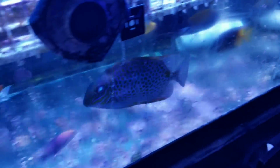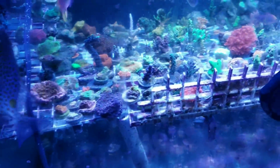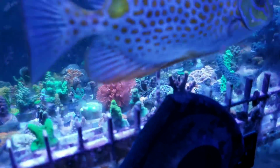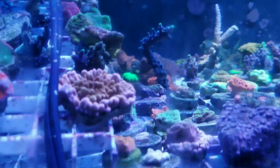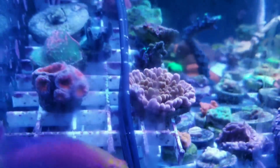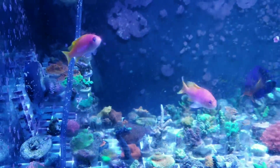So he's going to go when I take the tank down. I don't know where he's going to go yet, because the plan is when I take this frag tank down, the Desjardini and the fox face upstairs are going to come out, and they're going to go in the frag tank. But the purple tang, the Tamini tang, the three swallowtail angels, and the bicolor rabbitfish are all going to go upstairs. So there's going to be a whole new group of fish up there.